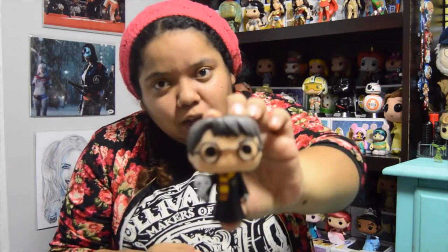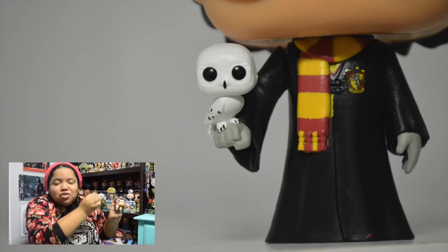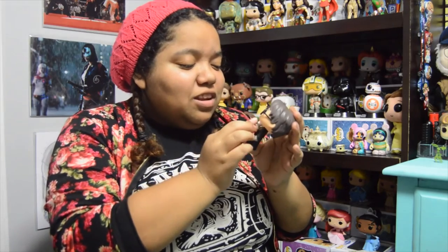Holy crap. Look at that. Oh my God. The fact that he's holding Hedwig like that. Done. This is perfect. I need to have a moment with this pop because this is just beautiful. Hedwig, again, just like Pickett, has the little pop eyes, and it's so cute. So cute. They nailed all the details.